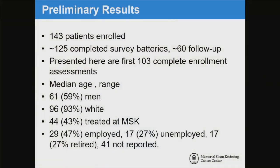So currently there are close to 150 people who have enrolled in this study. About 125 have completed at least their first set of these patient-reported outcomes, and about half of that have done the next step in follow-up. So I'm going to show you the data from the first about 100 people who have done that. Only less than half are treated at my institution, and the rest are from various other places.